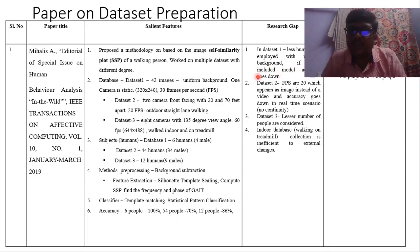If noise is included, the accuracy goes down. Data 2 has 20 frames per second, which appears as an image instead of a video, and accuracy goes down in real-time scenarios as video is a continuous movement of images. In dataset 3, a smaller number of people are considered. And the indoor database, walking on a treadmill, is inefficient against external changes like sun or any kind of weather change.